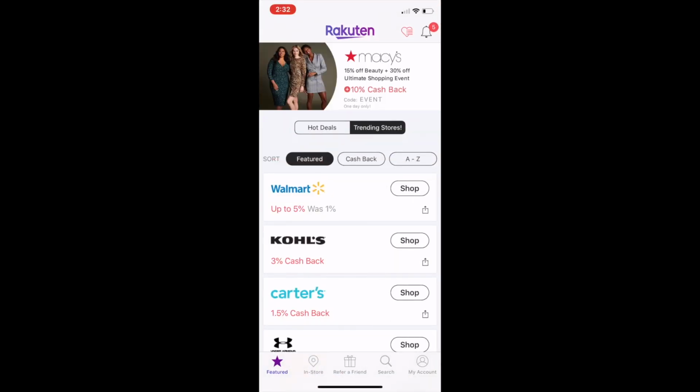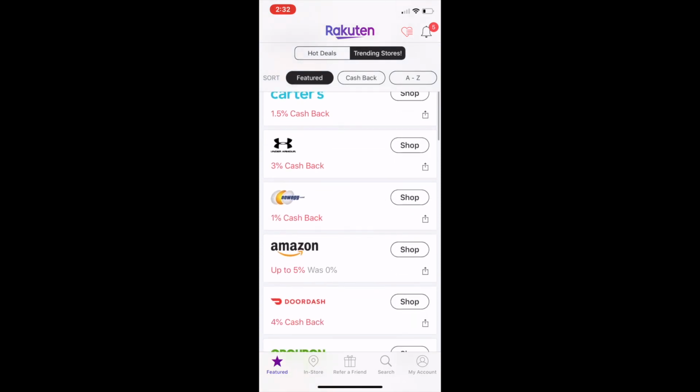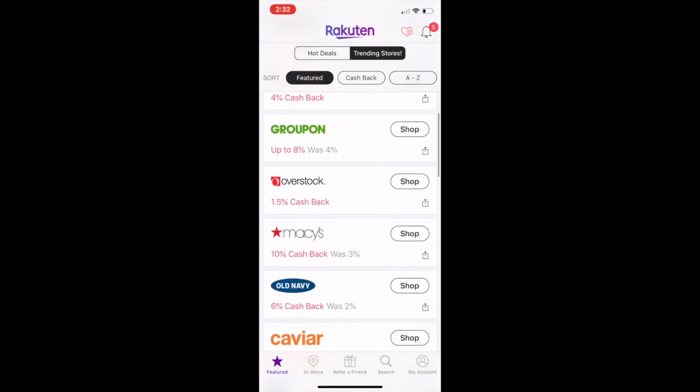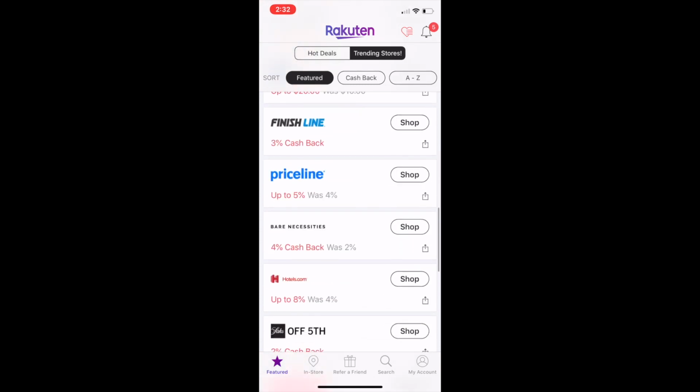Now, probably my favorite way to earn cash back is through Ebates, because I do a lot of online shopping, and I really enjoy that they have a browser extension. So when I'm on my laptop, all I have to do is go to the website, and it pops up and lets me know that the website has cash back available, and it adds up really quickly. So when I want to buy gifts or something from Walmart, I can get up to 5% cash back. When I want to purchase something from Amazon, they now allow that. DoorDash, Old Navy is at 6% cash back. And this stuff adds up really, really quickly.